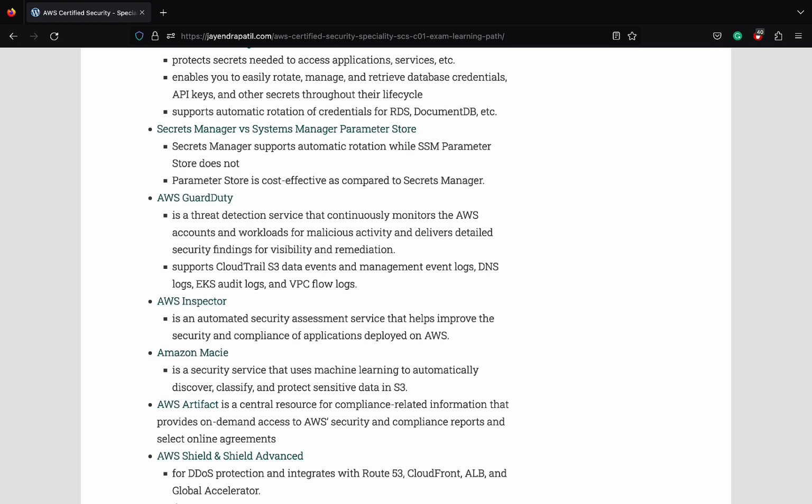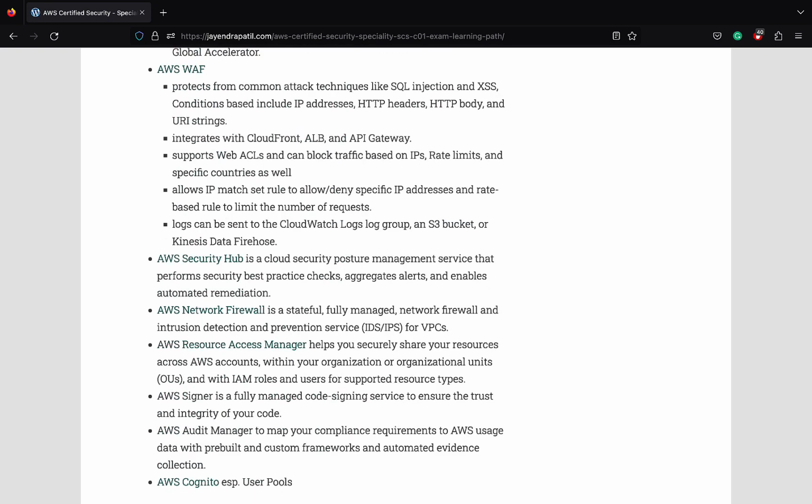AWS Artifact is a central resource for compliance-related information that provides on-demand access to AWS's security and compliance reports. AWS Shield provides managed DDoS protection. AWS WAF provides protection against cross-site scripting and SQL injection attacks. WAF can also block traffic based on IP or rate-based rules.